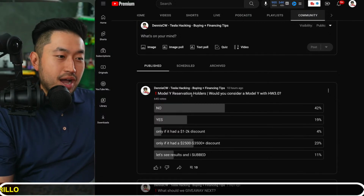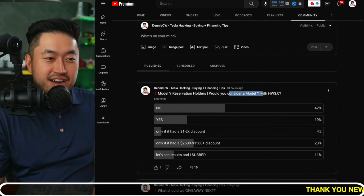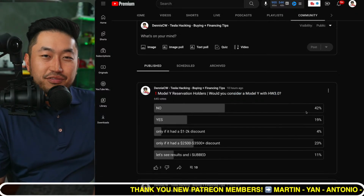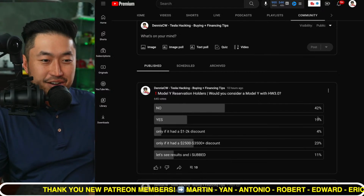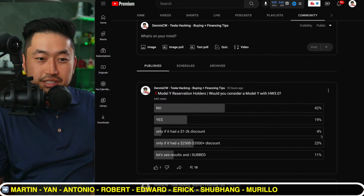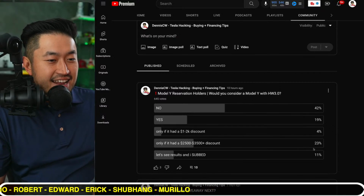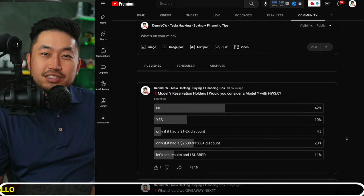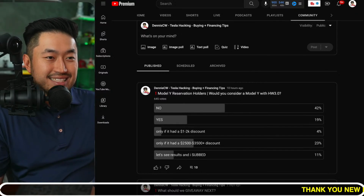Model Y reservation holders, would you consider a Model Y with hardware 3.0? An overwhelming 42% said no. 19% said yes, 4% said only if it had a $1,000 to $2,000 discount, and 23% said only if it had a $2,500 to $3,500 plus discount.